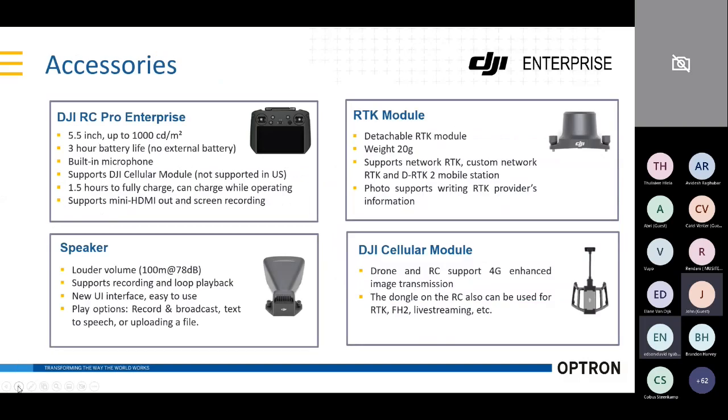Then just some of the accessories that are available. About the RC Pro, the remote controller, it now has a 3-hour battery life. Unfortunately, no external battery, but it should be good enough for 3 hours of mapping work. It supports the cellular module and only takes an hour and a half to fully charge.